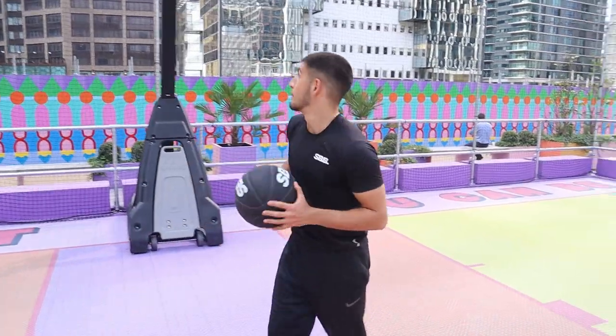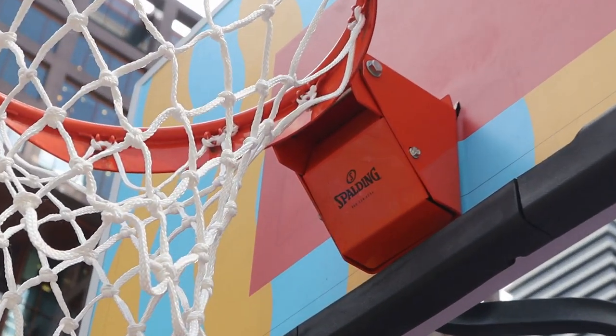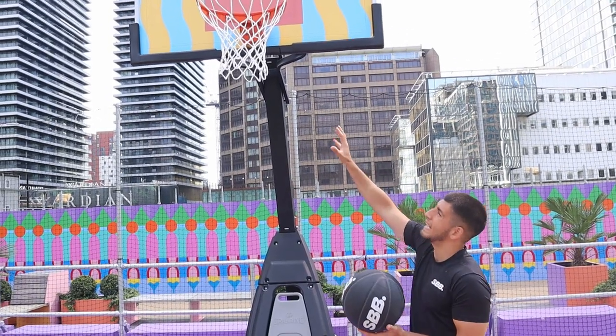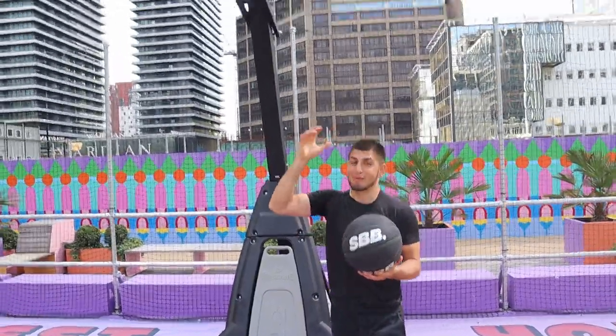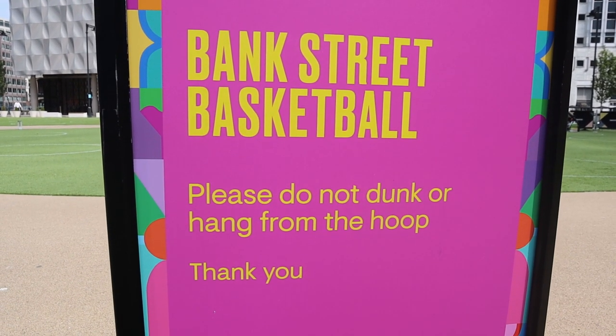You know what, getting into the rim. So the first thing is it's by Spalding, right? That's the official partner with the NBA. It is a Spalding rim. It is really nice. And also today the rim is about 8.5 to 9 feet, but it is adjustable. The rim itself is adjustable, so they will adjust it for you. And because the rim is so nice, the people at this place don't want you dunking it at all. So you're not even allowed to dunk the ball here.